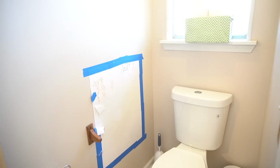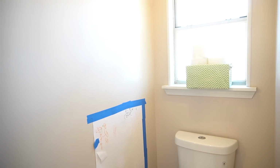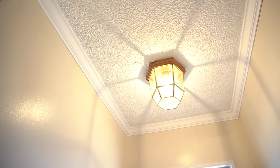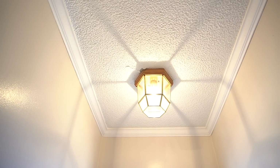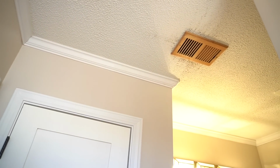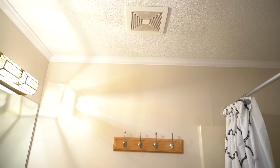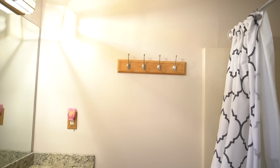The state of the bathroom was pretty bad. That poster board that you see right there was covering up a hole from when we replumbed the entire house. We just put a poster board up there. The ceiling still had popcorn ceilings. The vents were pretty filthy and dusty, and none of that dust would actually come off.